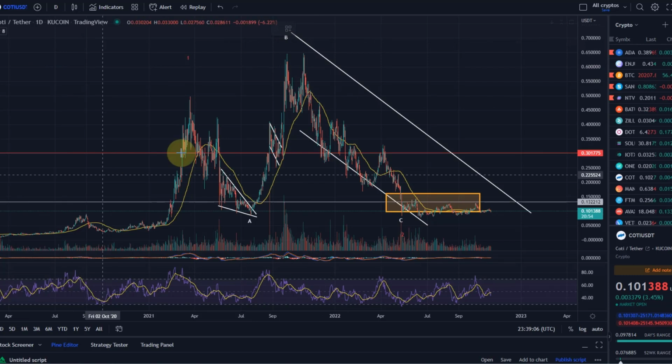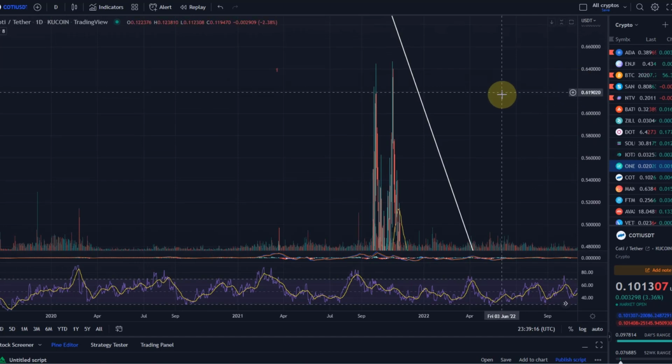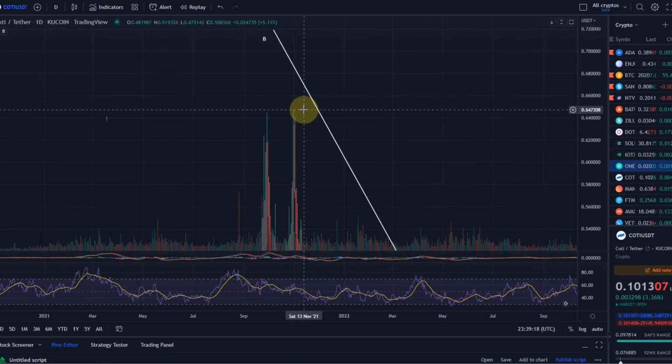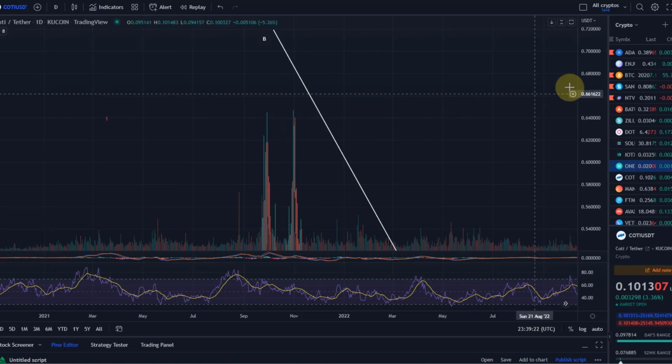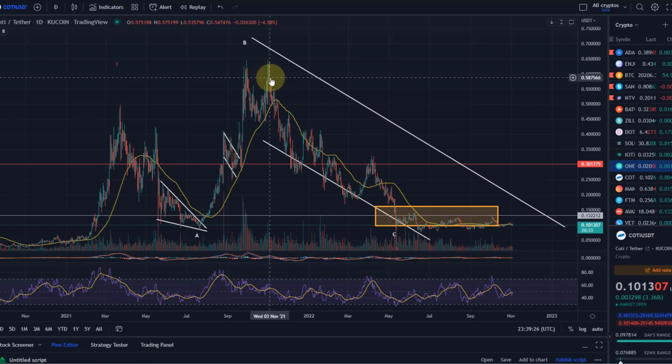So we came down in 5 waves, and as you can see, the second high. Let's just take a look at that and zoom in, so we can see that the second high is actually a tiny bit higher. And this is a bit of a problem with crypto sometimes, because you sometimes don't know which exchange to trust.